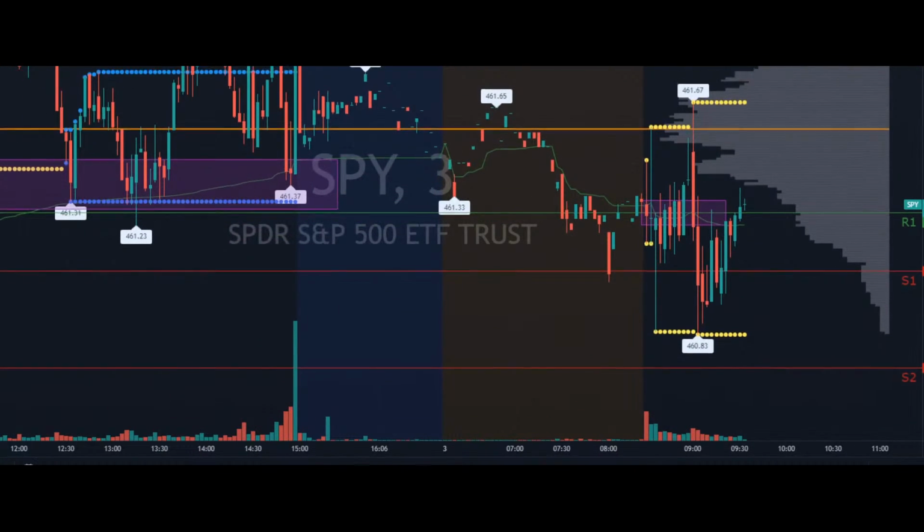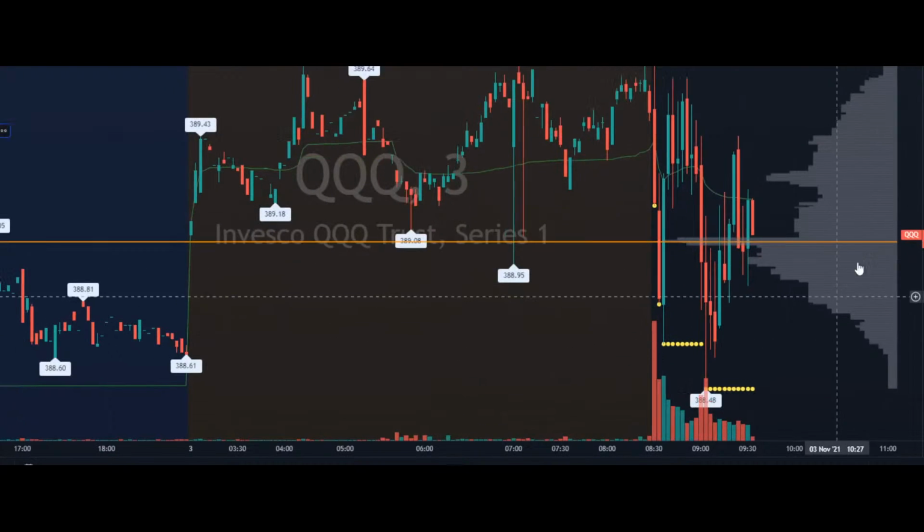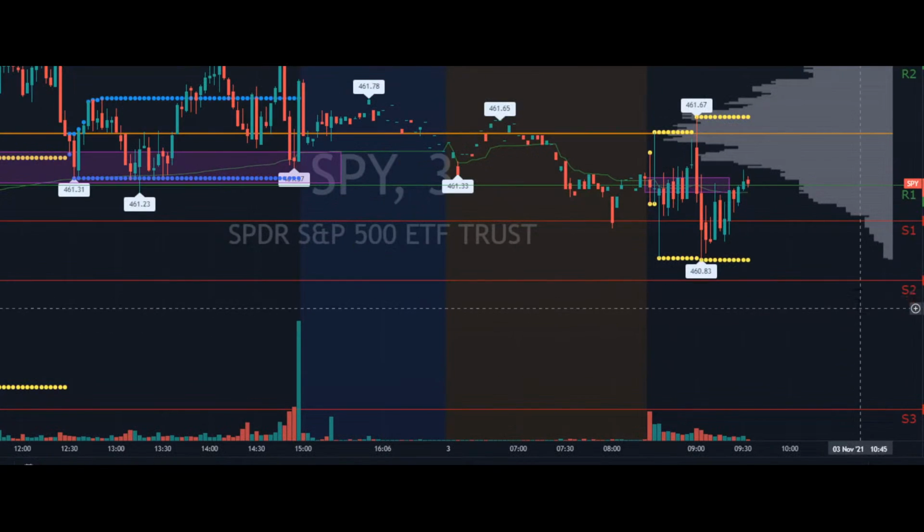All right, so we have this little wedge, higher highs, lower highs, right at R1. QQQ is up there. Y'all know I don't play wedge patterns.